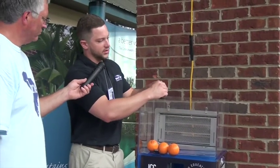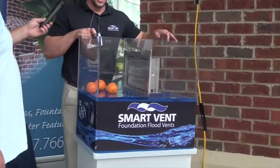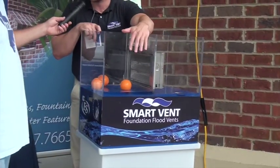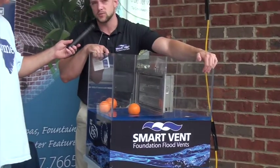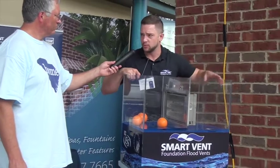What happens during a flood, and I can probably do this for you to make it easier: this side of the tank is going to simulate the outside of the home. This is going to be inside your crawl space or any enclosed area, and then you'll have vents on the other side to let that water and debris get fully out.